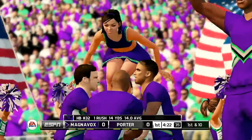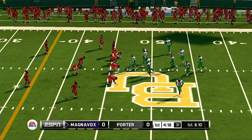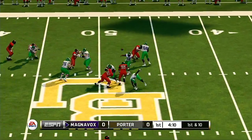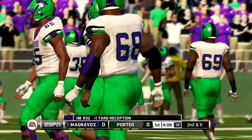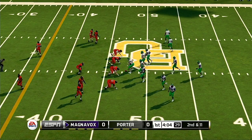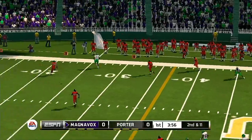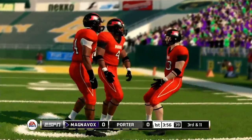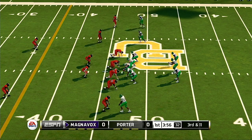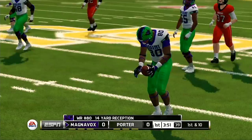Maybe after a nice run like that, you try to go up in the air for the play-action pass. From the 47-yard line, first down. He goes out of bounds at the 47. Here's a quick throw. Third down now, and they need to get it down to the 37. And they make the stop around the 33-yard line.